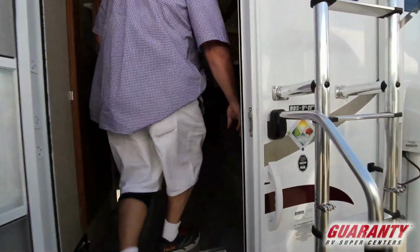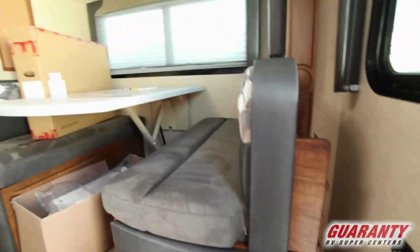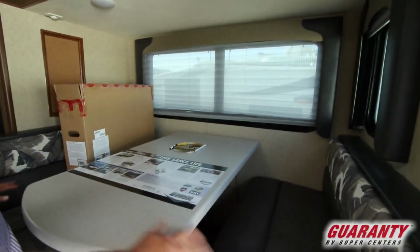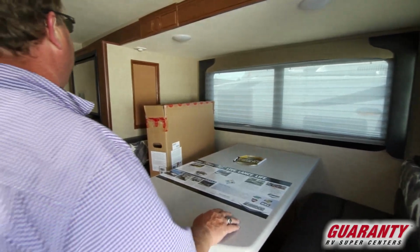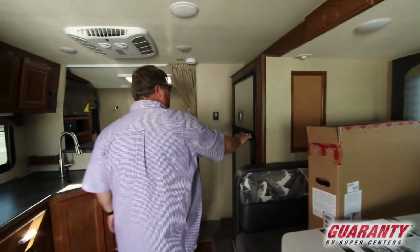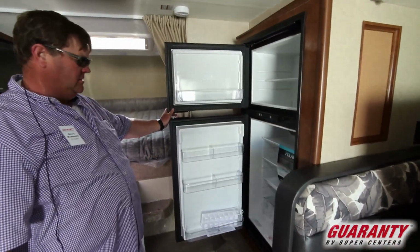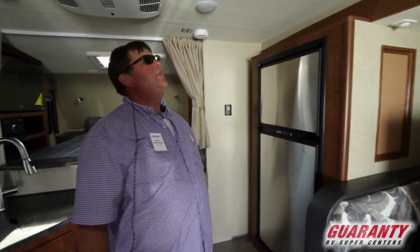On the sides, when you're standing outside, you actually got remote controls for your battery box, disconnect, all your lights and stuff right there, so you can turn the lights on. This is your slide out right here. Nice big bench seats, so this turns into a bed. You got your LED lights. These are dimmer switch. You got your Norcold refrigerator freezer right there. Good size. There's your fan stat right there.